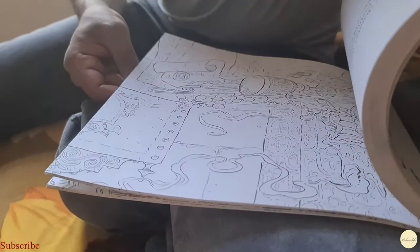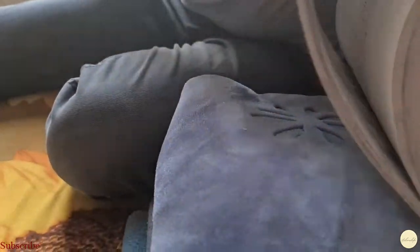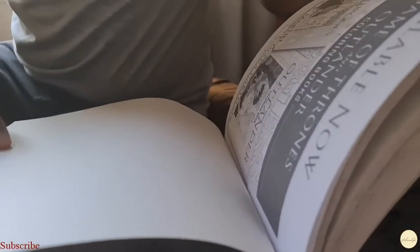Ooh! Oh my goodness! It's a dragon? It's the dragon in that cinema. Oh. Nice, wonderful.